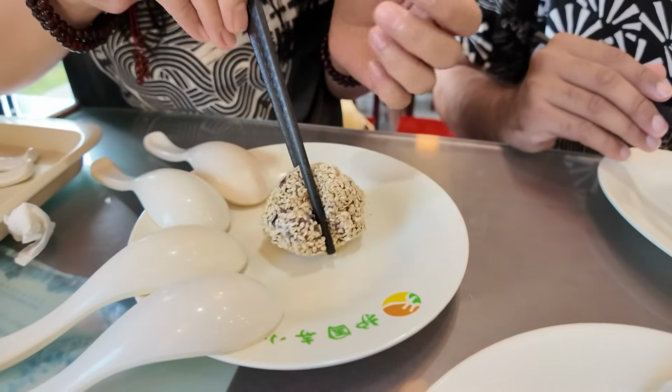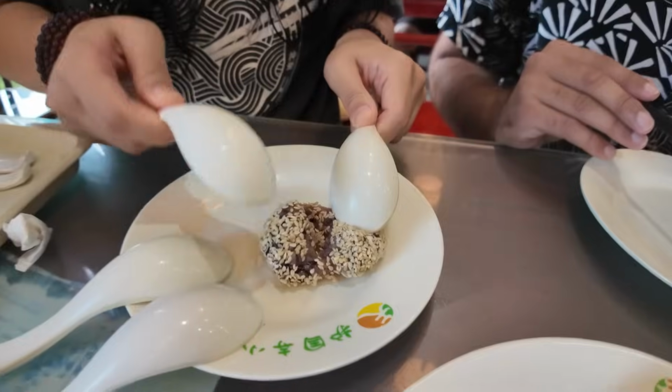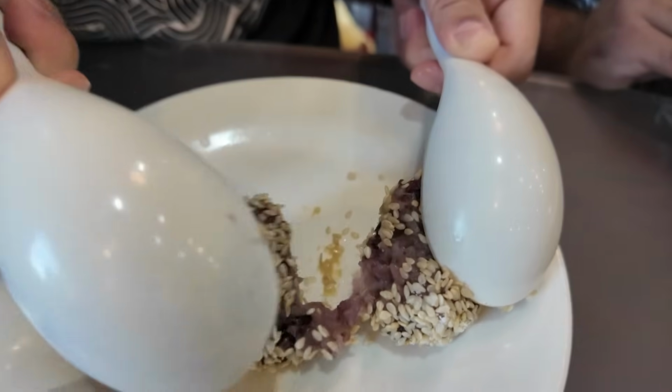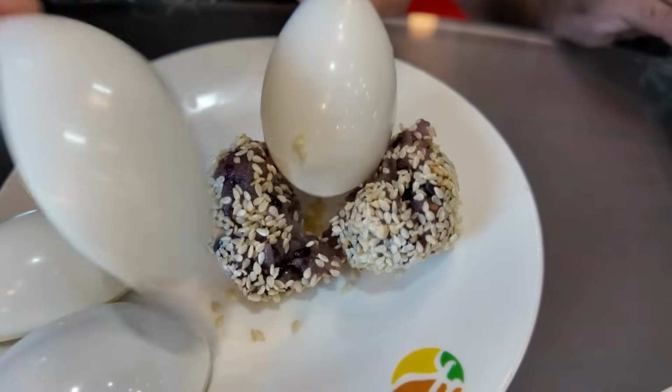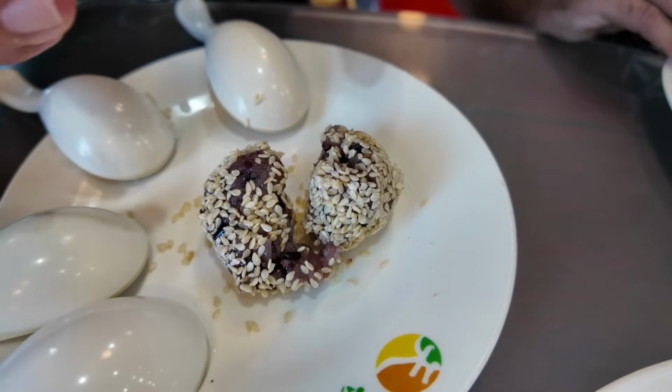This is our next one. This is also really very special. This is what we call purple rice ball. Purple rice ball. So it's going to be purple inside, I guess. Right, again, as the name tells, it should be made of purple rice. So when I cut it open, you can see it's a purple rice. Purple, yeah. It's definitely a different color, the purple rice in the middle, and covered with the sesame on the surface.